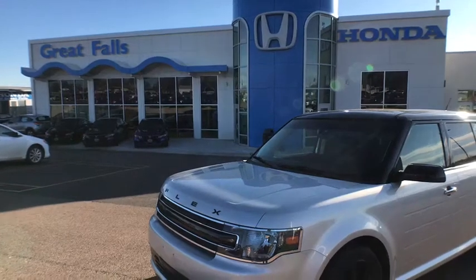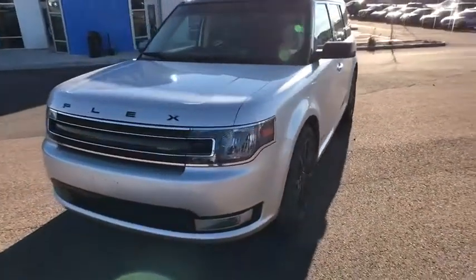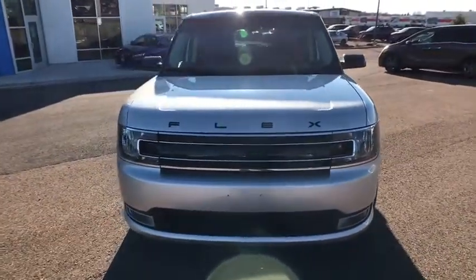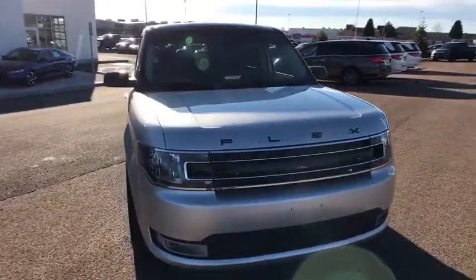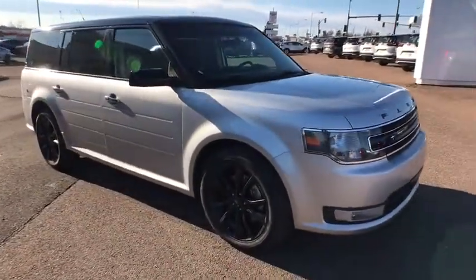Take a ride in the 2016 Ford Flex. Flex isn't just exciting to look at, it's exciting to drive. It hunkers down, puts a limit on lean. This vehicle has less than 35,000 miles.